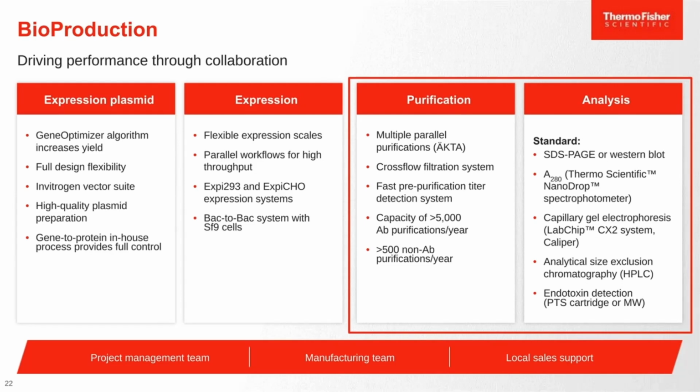So moving on to the final parts in the R&D scale bioproduction, you're going to be interested in purification and analysis ultimately. We have a number of ways that we can do purification. We do a lot of them, as you can see inside that box there. We're very experienced in this, and we feel very comfortable with it. And in terms of our analysis, we have a number of ways. Some of our standard processes are the SDS-PAGE, NanoDrop, capillary gel electrophoresis, but we can do some other approaches as well. HPLC when it comes to size exclusion chromatography.